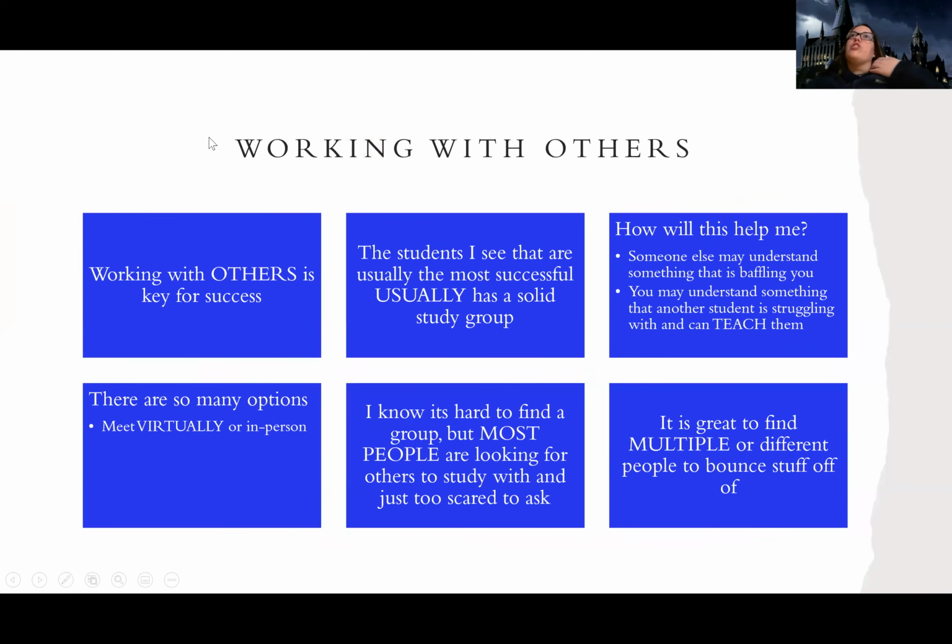So working with others is really a key for success. And I found that a lot of the students that are usually more successful than others have a solid study group. And so a lot of people say, yeah, I really want that, but I don't know how to find that. And so if you need help finding it, please ask your professor, hey, do you know of any good study groups, or is there a way that you can connect some of us together? Or how could I meet other people?